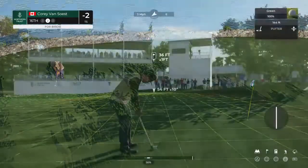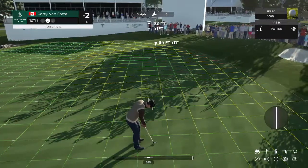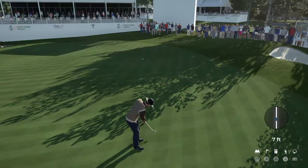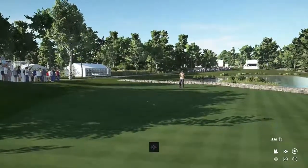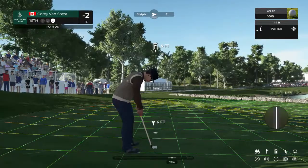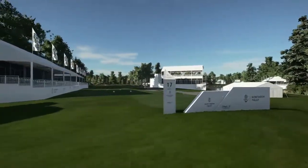That's well played. Anything on the green from there was fine. Slim chance here for birdie, but you never know. Ouch, that hurts. Big putt for par coming up. Putt that. Currently two under for the event.